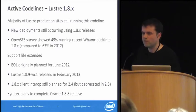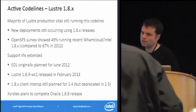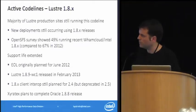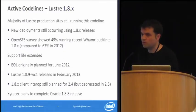So we don't have any fixed date that we are going to change that, and obviously it's not going to be an overnight thing. We'll have plenty of advance notice when that arises. And so yes, earlier this year we did put out a 1.8.9 release.